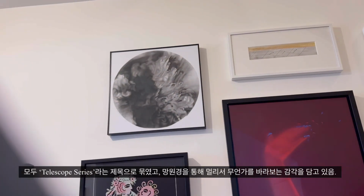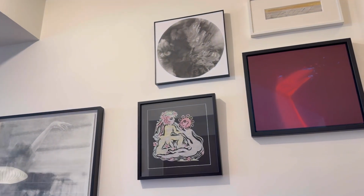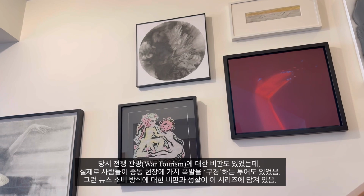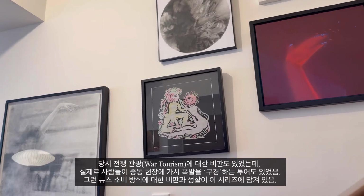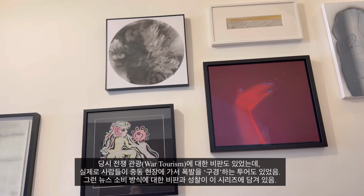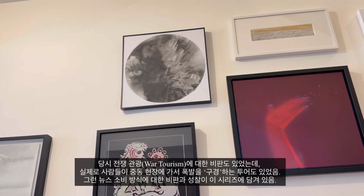Okay. So the idea of looking at something through a telescope, and there was also criticism about war tourism at the time. People would go to the Middle East, and tours would take people where you could see the explosions happening. Yeah, and it was news. So this idea of consuming news, even in the real moment, was something that I was thinking of.